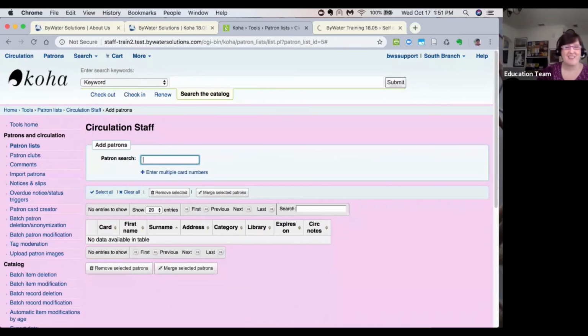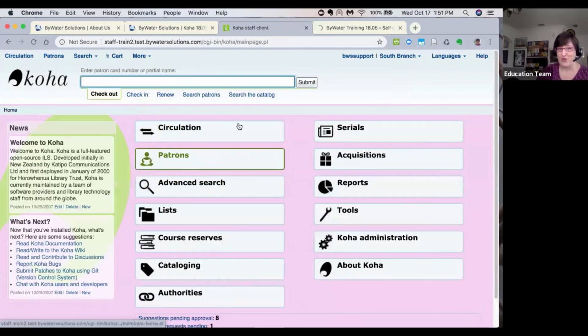Okay. So in 1711, we were very excited that there was a new feature called block return of lost items. It was a new system preference, and we all thought that that was such a terrific idea, and we absolutely loved it because most libraries don't want lost items being returned.